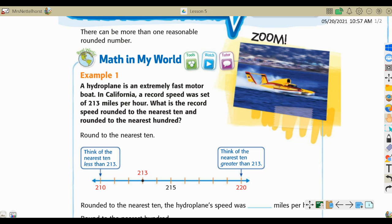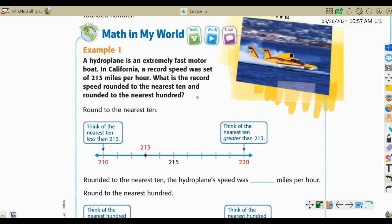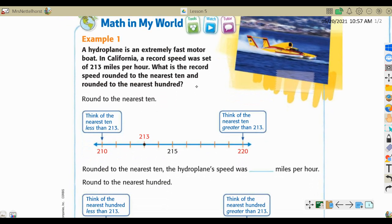So first we're going to round to the nearest 10. I see what they mean now by to the nearest 10 and the nearest 100. So we're going to do this their way, and then we're going to do it the way that I showed you. Whichever way works best for you, you can use, because I don't check to see how you did it. It's just when I look at your work on a test or whatever, I want to know that you did it. Okay, so first we're going to use their number line to round to the nearest 10.